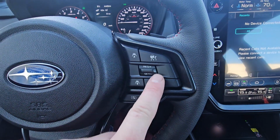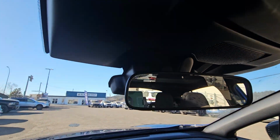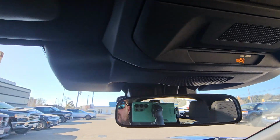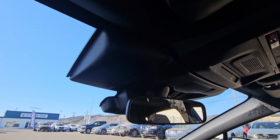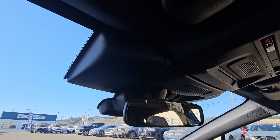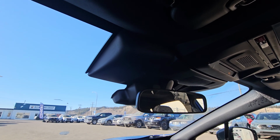Right hand side, we have our adaptive cruise and our lane centering. Both of those systems use these 3 black boxes, these color stereo EyeSight cameras, to look for vehicles, pedestrians, cyclists, and road lines. Also does things like automatic emergency braking. So all your safety tech is through these boxes. And this is the most up-to-date EyeSight system they make.